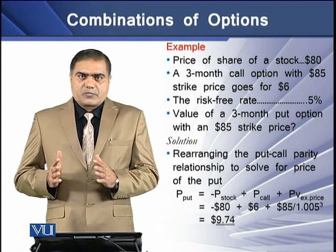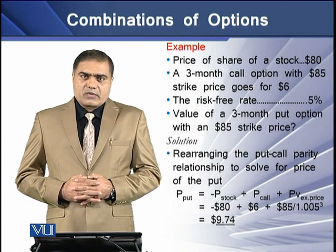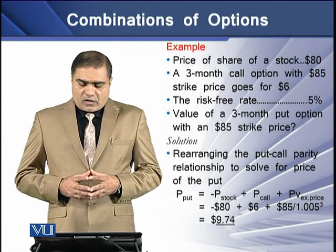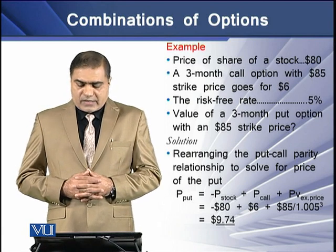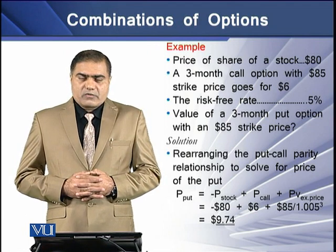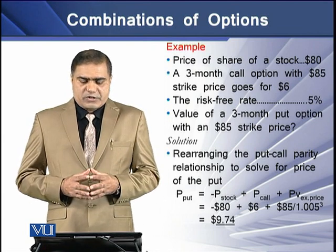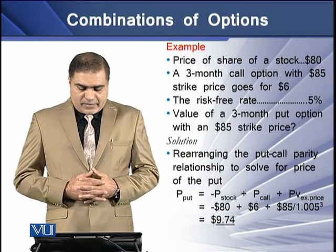To understand this put-call parity relationship, we have an example where the price of a share of stock is $80 and a 3 month call option with a strike price of $85 goes for $6. The risk-free rate is 5%, and what would be the value of a 3 month put option with an exercise price of $85? So we are to determine the value of the put option using this data.